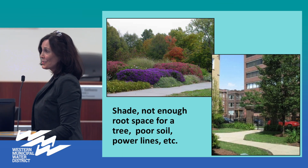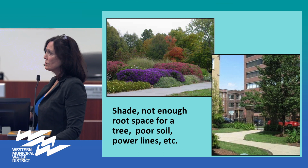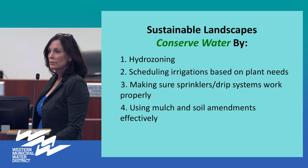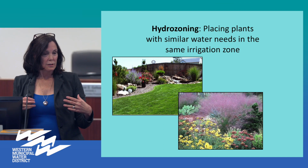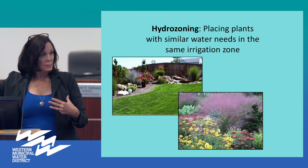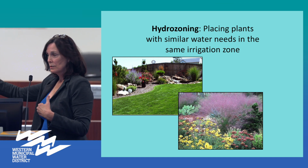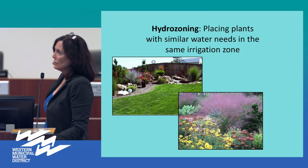Besides conserving water by selecting the plant that's going to do well for you, we need to hydrozone, and that's simply placing plants with similar water needs in the same irrigation zone, so that via valves, you're irrigating on the same schedule. You're applying the same gallonage of water on the same days.